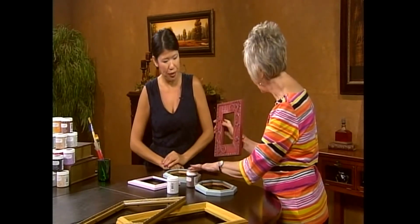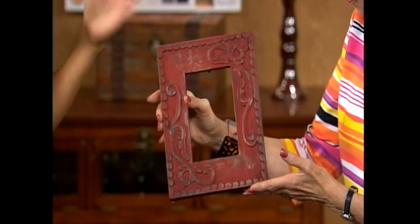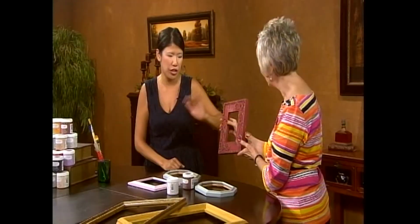So if it's a little bit dry, you can now take the paint. We're not talking about the wax. Not the wax, I'm sorry. So this paint. One's not been treated yet. But you can put the paint on, and 30 minutes later, you can take a wet rag and just wipe some of it off. So it's a resist technique. And then after an hour, you're kind of done.